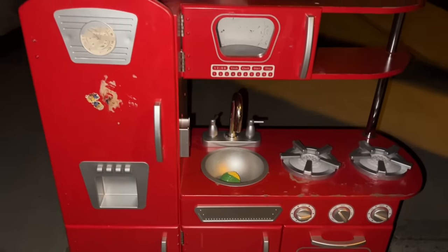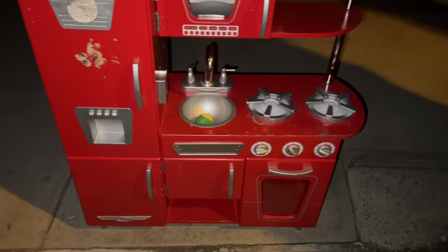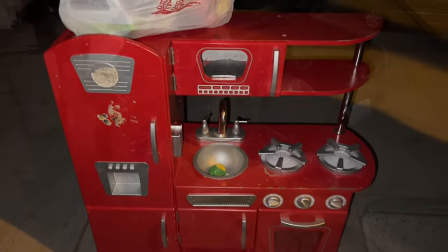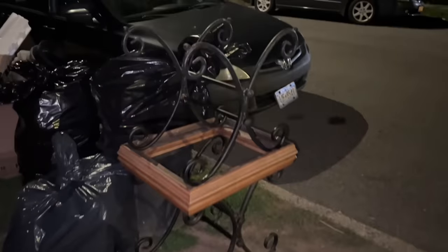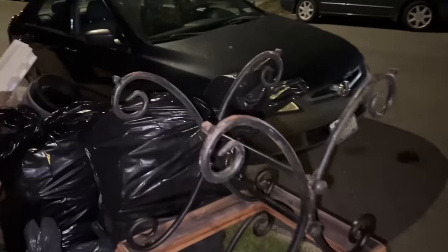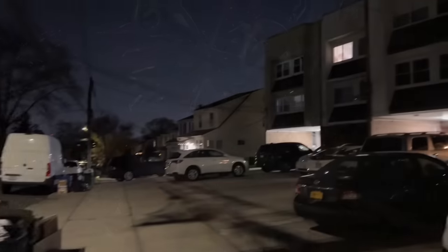You know how many of these toy stoves I find, but I always get a kick out of them. They always put the accessories in a bag on top of the stove. I think that's so cool. Later on, these two end tables, outstanding. They had super heavy-duty iron. They aren't hollow. These aren't like aftermarket Chinese junk. These things were expensive. They weighed about 40 pounds a piece, but they were missing the glass tops. I don't know if they were next to it or whatever, but that was a nice find.